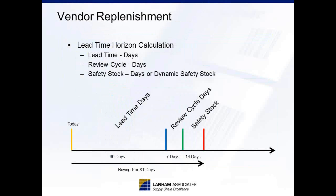Then the review cycle days is how many days in between purchase orders. So do I normally buy from this vendor once a week? And then how much safety stock, how much additional stock do I want to have on hand in number of days, to handle the fluctuations in either my vendor's delivery time or the fluctuations in my forecast. So is my forecast going up or down? So all of this together comes up with the lead time horizon.